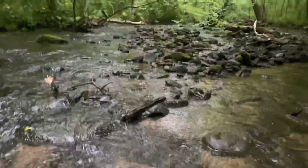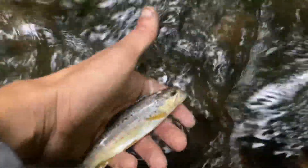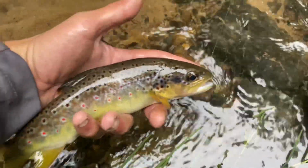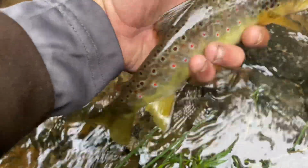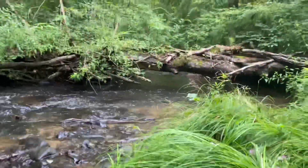I have a feeling this cold front really set these fish into eating mode like crazy. Just let them go. Goodbye. Came out of this little spot right there. Nice pretty brookie. Look how he's barely hooked. We are recording. Yes. Look how beautiful he is. And he came right out of there.